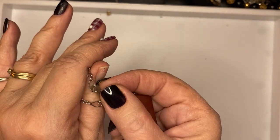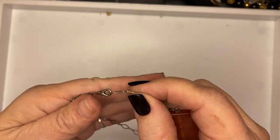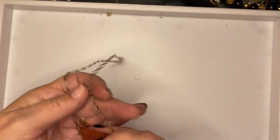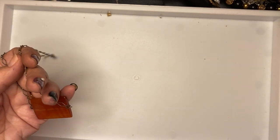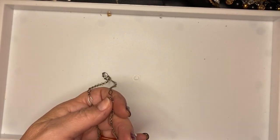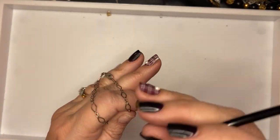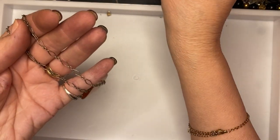This doesn't say 925. Isn't that interesting? It's kind of rougher on one side than it is on the other. I'll retest the chain. Where's my magnet? What do I do with that pupster? I usually keep it right here on my tripod, but I moved it. Oh, here it is. There's no pull. I'm pretty sure this is going to test positive for sterling. So that's my plan. So there's that piece.